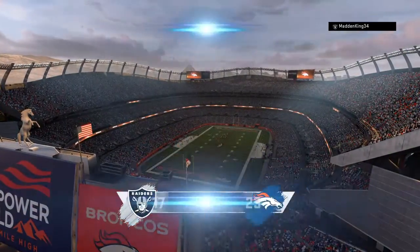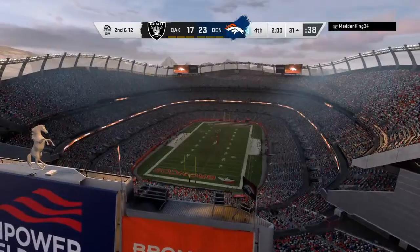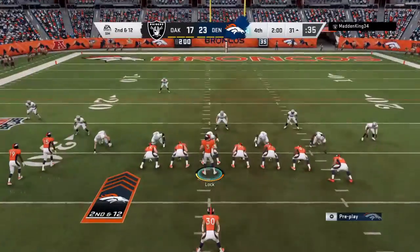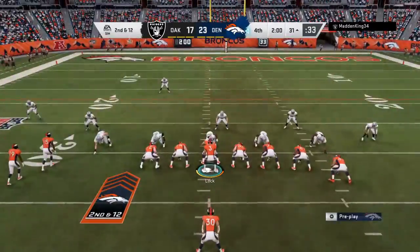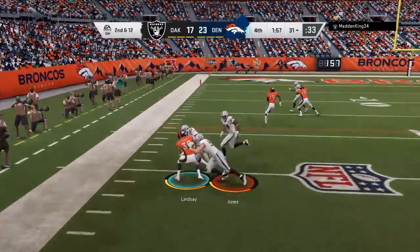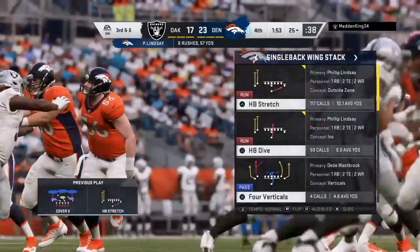Fourth quarter, down to the final two minutes, and we've got a one-score game. So it's Bronco football as we get you reset here. And let's see what they've come up with offensively after having time to talk it over. Now it's Lindsey. He'll be dropped at the 25 after a gain of six.